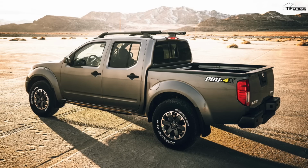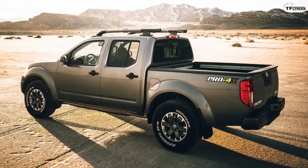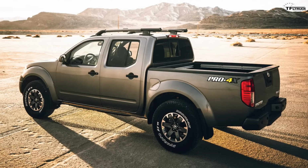So they're trying to standardize some of their features and maybe more streamline the offering of the new Frontier. The 2020 trucks will all have a tilt steering column and also a leather shift knob. So Nissan is just throwing a little bit of content into the truck, and this is going to be the final year for this current generation body style. And we haven't seen the new body style yet, so we don't know exactly what it will be like.